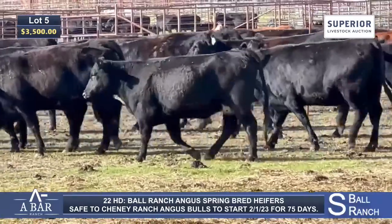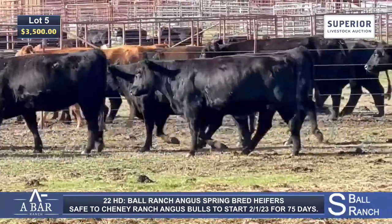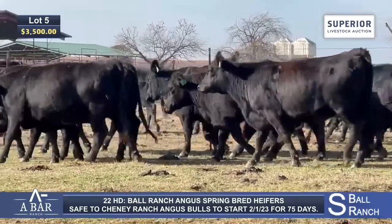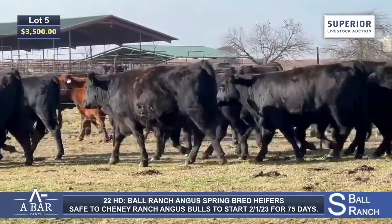This is the first opportunity here today for these Ball Ranch Angus Springbred heifers. 22 head. You bet you, they're peas in a pod. You can't find them any better. All right, here we go. Pretty good here. $1,500 down. $1,550. I get $1,500 bid, down. $1,550, thank you. $1,600 down, half down. $1,650. It's $1,600 down, half.